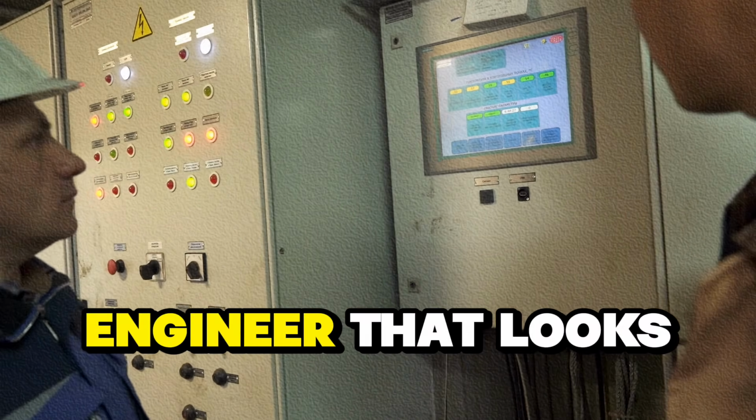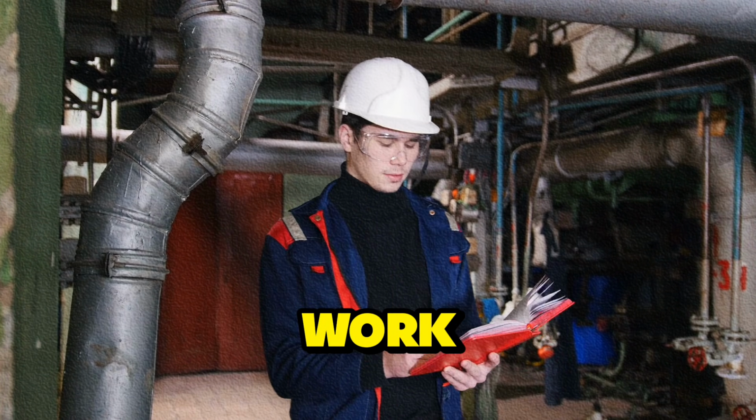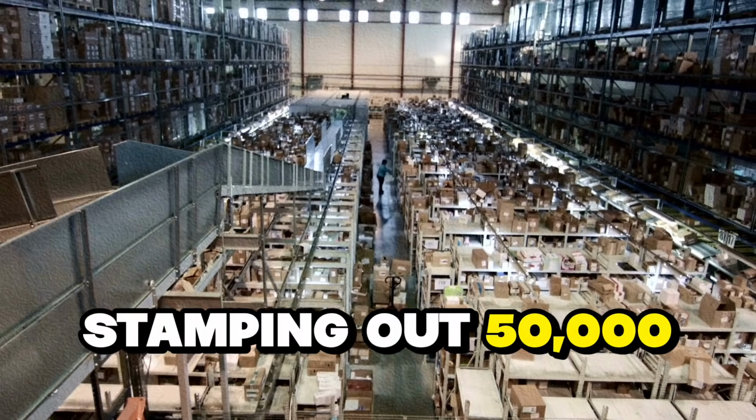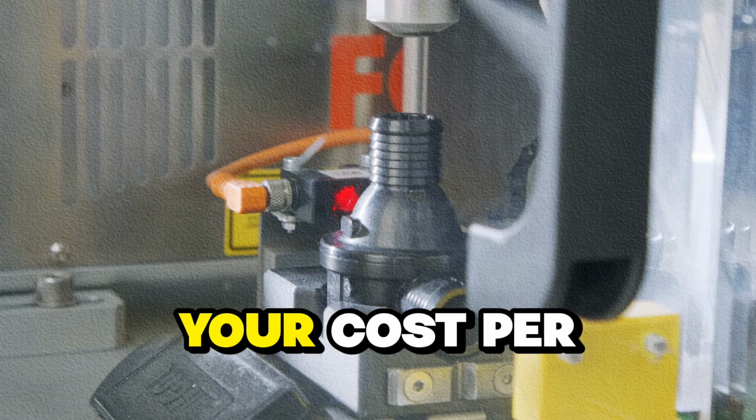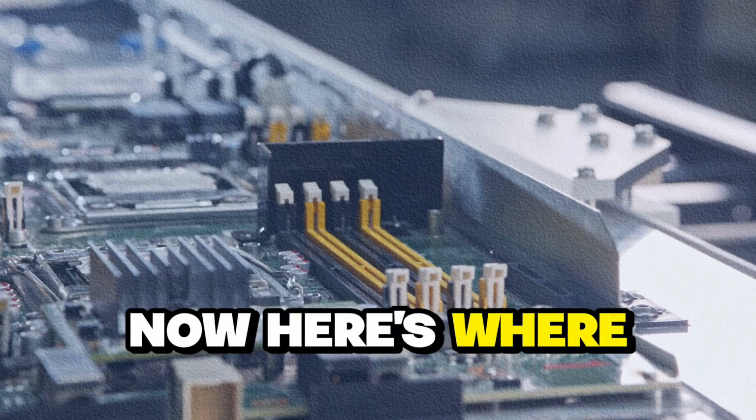To a Western engineer, that looks like cheating. To a production accountant, it's the only way the numbers work. Because when you're stamping out 50,000 blocks a month instead of 5,000, your cost per unit doesn't drop 10%, it drops 60%. Now here's where people get it wrong.